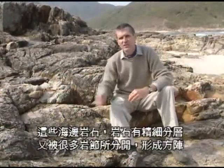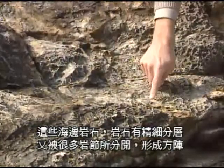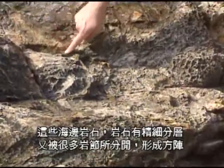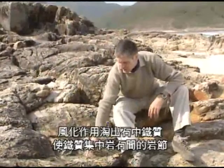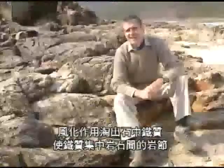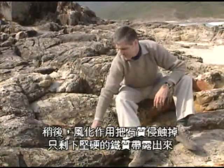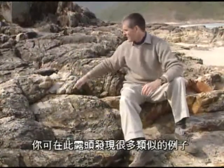If we look at the rocks in this area, just on the coast here, the rocks are finely banded and also broken up by many joints into small blocks. Weathering has affected these by leaching out the iron minerals, concentrated in the joints in between the blocks, and then later weathering has taken out the intervening blocks, leaving the iron-stained joints upstanding. We can see many examples of this over this outcrop in front of me here.